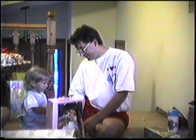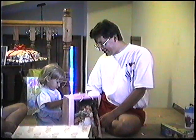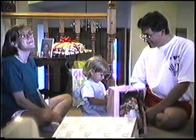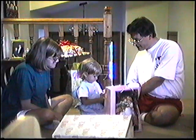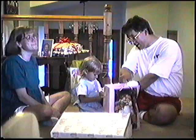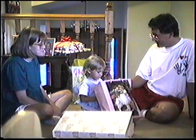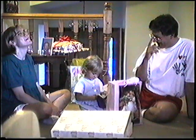Oh, better close it up. See if she can get into it. Grandma forgetting to put her keys in there? Look, Grandma gave you her keys. You got Grandma's keys. More keys. Okay, close that up. There's more in here. She's not going to want anything else now. There's more in here. Look. I'll save that for you.